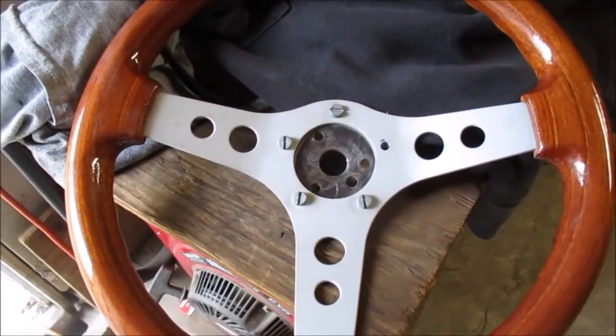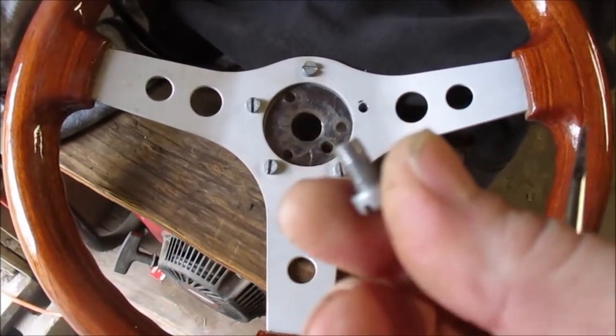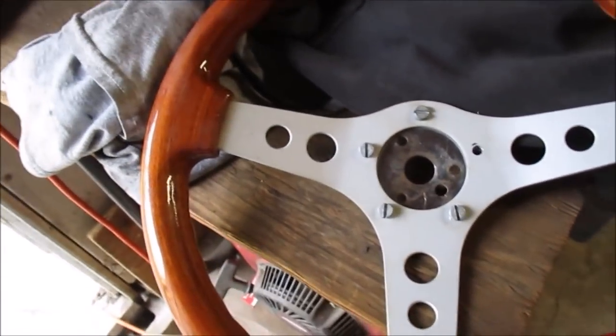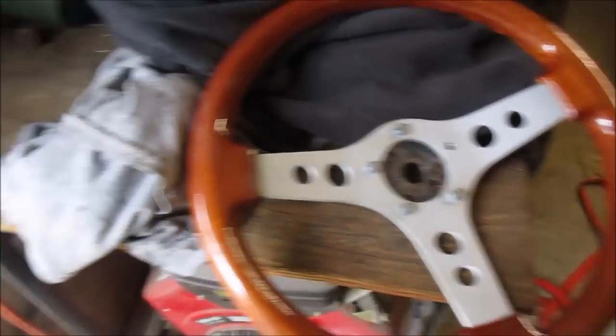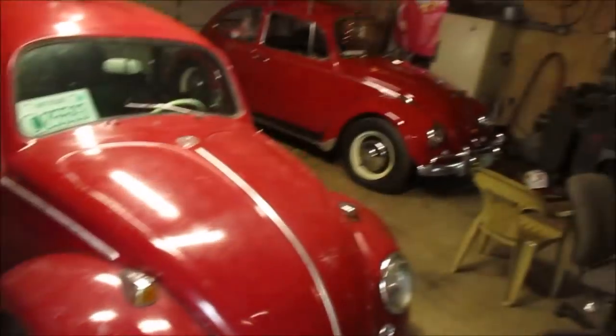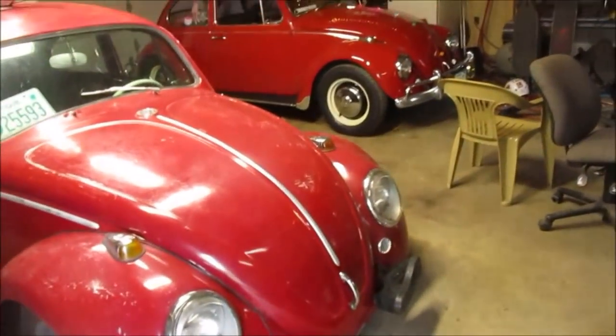Alright, so next up we're off to the hardware store. I need to get a little bit longer of those. So we're going to measure about the distance I'm looking for, and I'll bring you guys back when we return from the hardware store. We'll take the 67 buck to the hardware store. See you in a sec.